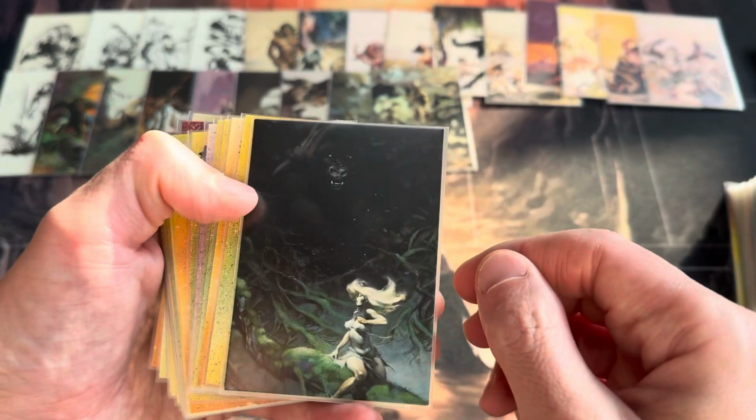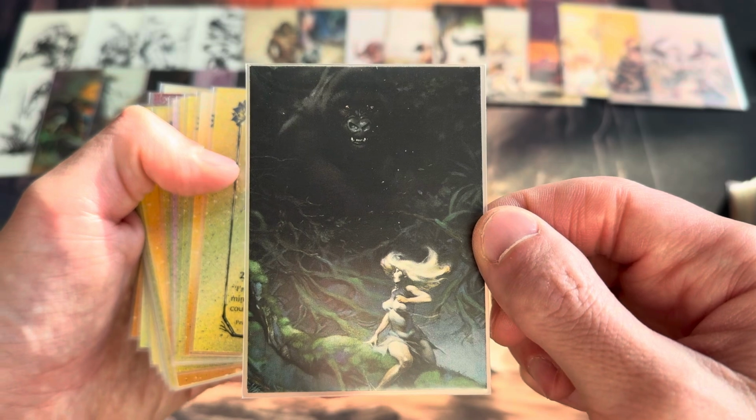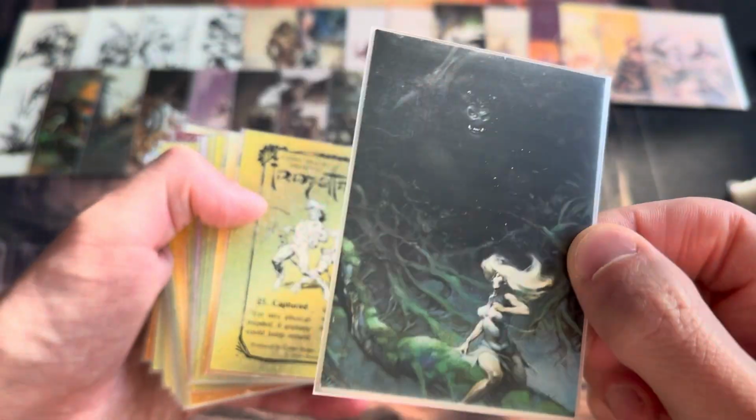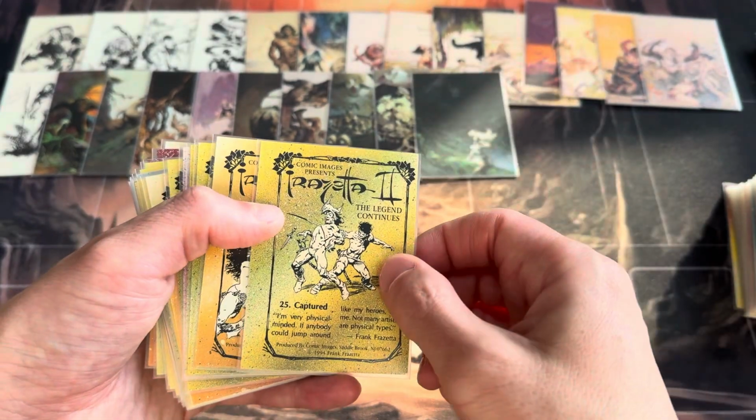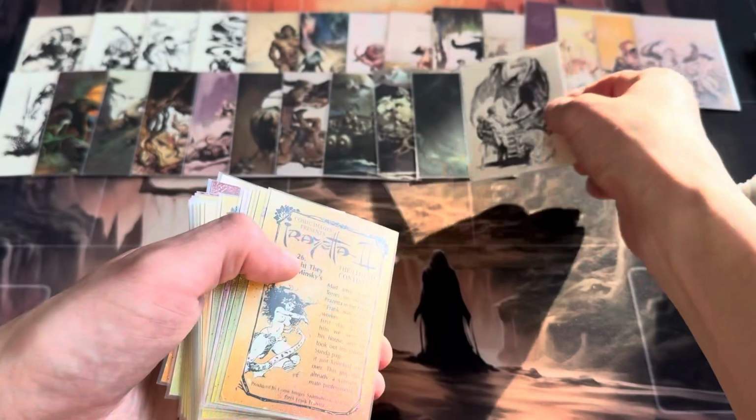Here's King Kong. He did a King Kong. If you look closely, the female subject's at the foreground and King Kong is in the background. Pretty cool. Captured. There's a dragon artwork.